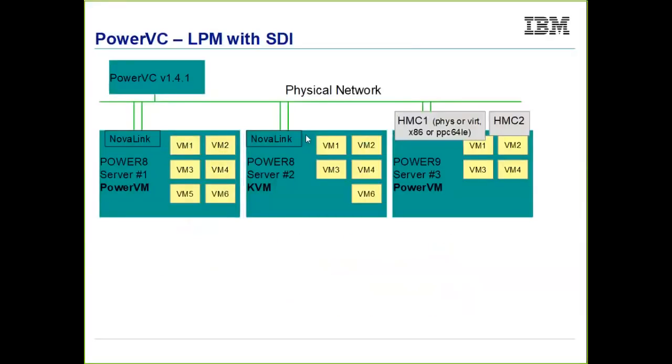So I've mentioned live partition mobility, and just so folks understand, what I've got here is an example of a first system on the left-hand side. It's a Power 8 server. It's configured with NovaLink. It's running PowerVM. Second server is KVM based, so KVM on Linux. The last server is, just as an example, a Power 9 server running PowerVM, HMC managed, so not NovaLink managed.